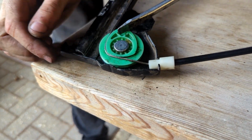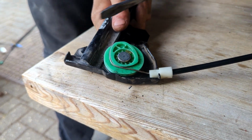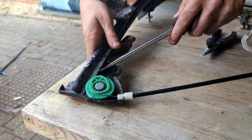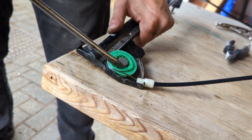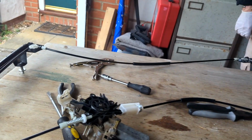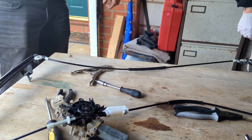Don't want to shank myself. What's that right here? Goodness sake. There you go. Done. In. Hooray! So now the whole thing can go in the car.